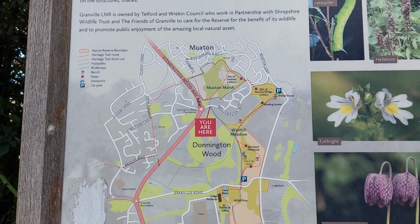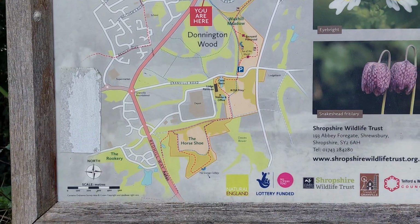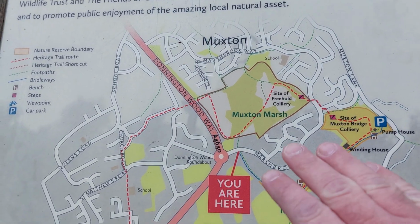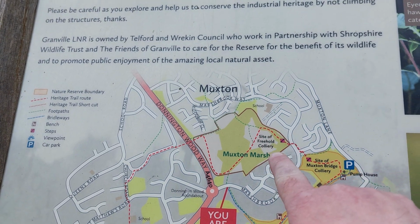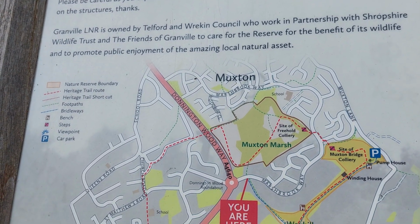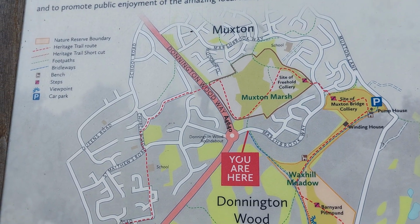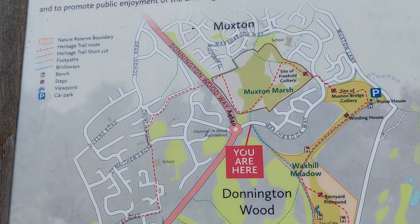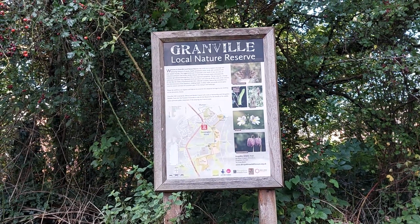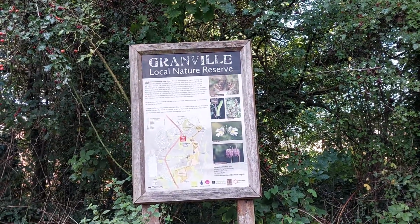And as you can see, we've got a map stating you are here. So yeah, this place does connect to where I've been before, because I think it was about 2 years ago I made a video exploring Muxton Marsh and a section of the Granville Heritage Trail you can find around the area. I'll have to look back and try and find those two videos and put the titles of those videos in the video description of this video. But yeah, this does link up to where I've been before, Muxton Marsh. So even though I've not been at this particular spot before, I have been near here over at Muxton Marsh while making a previous video.